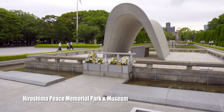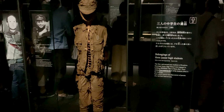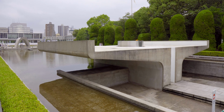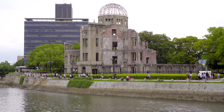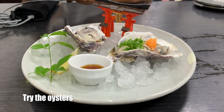Visit the Peace Memorial Park and Museum. The museum is dedicated to the people and events surrounding the 2 bombs that were dropped on Japan, which ended World War II. Explore the surrounding areas. Make sure you check out the Hypocenter and the A-bomb Dome, which was one of the few structures that were left standing. Next, let's talk about food.